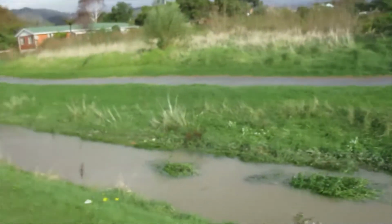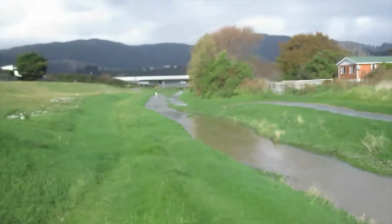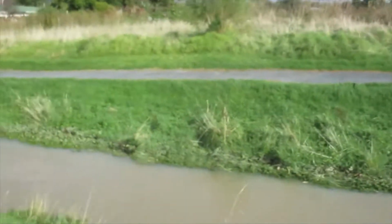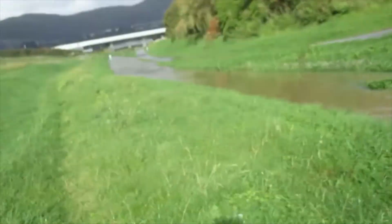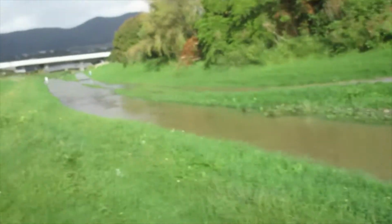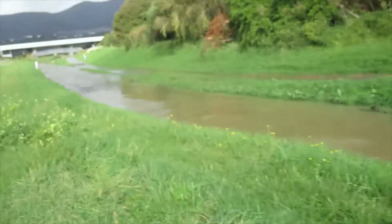But as you can see, the stream is flooding up quite nicely. It always floods around this section mainly because the path just gets so low. I mean, the path's up, starts going down, and as we see down here, it's hard to get the camera still while I'm running. Yeah, that's the end of the path. Path goes dry and, I mean, floods.